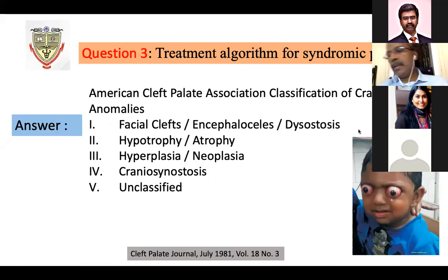You wanted to get on with the third question? Third question: this is about the different treatment algorithms for syndromic patients. I think it is a very, very vast question, but it doesn't matter. I will just tell you about what can be done.